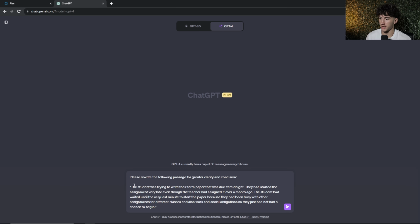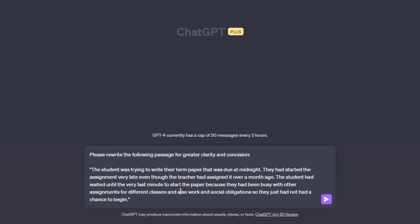So let's say I have this random passage right here. The student was trying to write their term paper that was due at midnight. They had started the assignment very late, even though the teacher had assigned it over a month ago. And then this passage continues to go on about how the student waited until the very last minute, and it just keeps on giving more pointless information that probably doesn't need to be in there. Let's say we needed this done in a couple of sentences or less, and it's just a little too long.